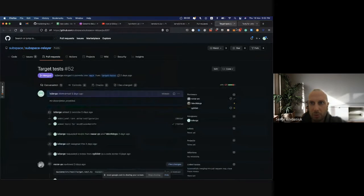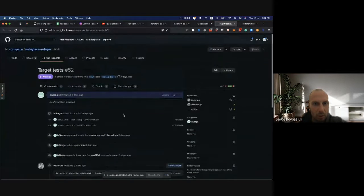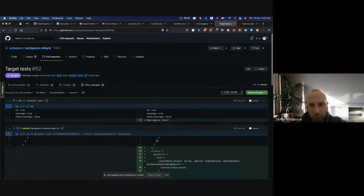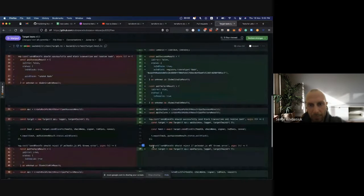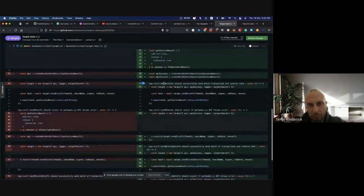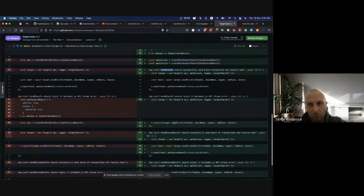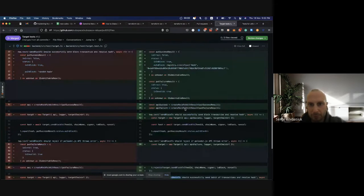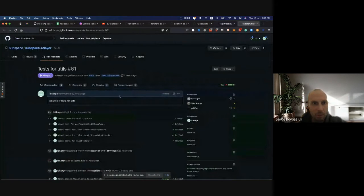Okay, the last two are more tests. In this PR I have added a few more tests for the target module. We already had tests for the send block transaction method, and I have added tests for send block batch transaction. Pretty similar. We test the happy path and we test the unhappy path. And another one is for our utility functions.